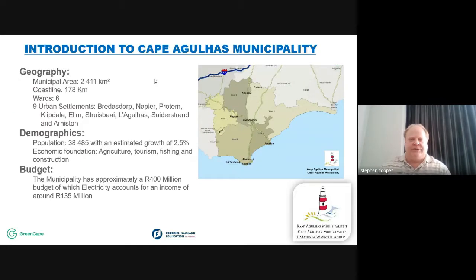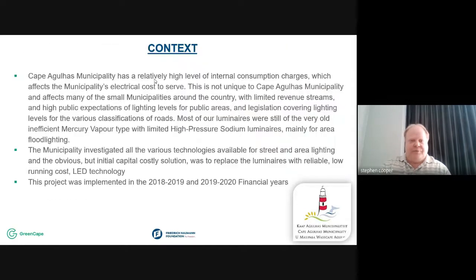Just a quick introduction to Agulhas Municipality. We've got a large area of 2,400 square kilometers and 178 kilometers of coastline with only 38,000 population, and a total budget of 400 million rand, of which electricity accounts for 135 million income.